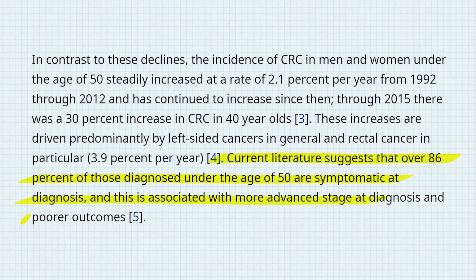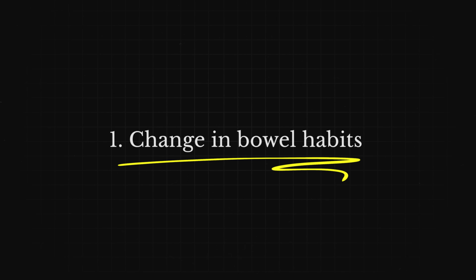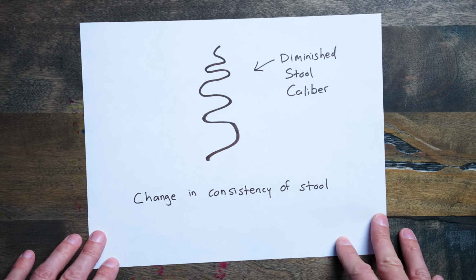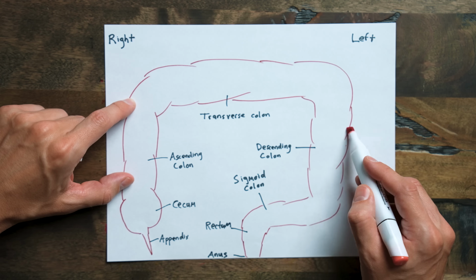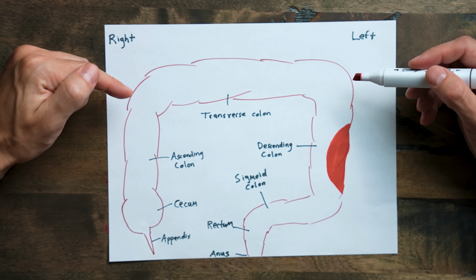Now, almost 90% of those diagnosed with colorectal cancer under the age of 50 are symptomatic, and the disease is being diagnosed at later stages. And the location of the tumor has a big impact on what symptoms are experienced, starting with the most common symptom, change in bowel habits. This includes diarrhea or constipation, or a change in the consistency of your stool. A change in bowel habits is a more common symptom if the tumor is on the left side.